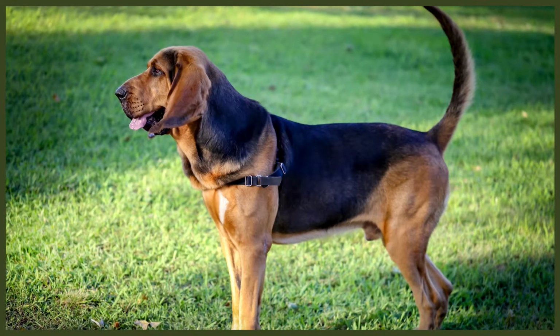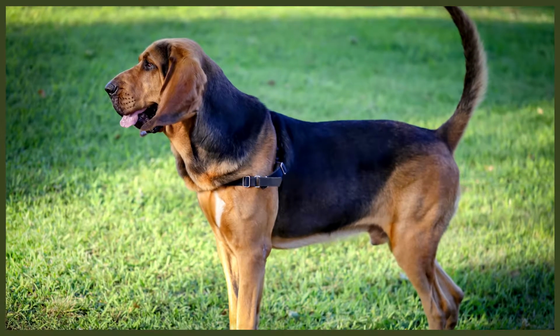Male bloodhounds stand between 25 to 27 inches at the withers and weigh between 90 to 110 pounds. Females are a little bit smaller and stand between 23 to 25 inches at the withers and weigh between 80 and 100 pounds. Bloodhounds have some very iconic features, including a long face, wrinkles and long, large ears.